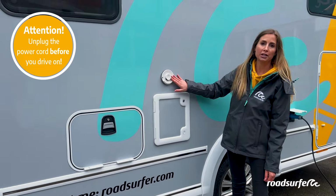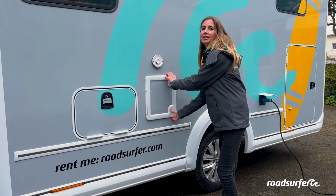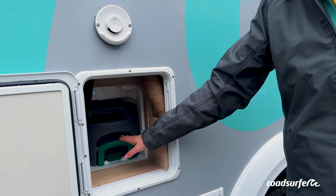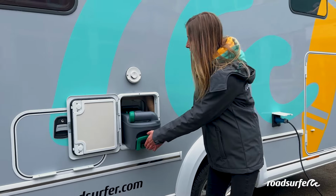In addition, there are the ventilation shafts from the parking heater, and directly underneath it you will see the toilet cassette. When it is full, you will need to empty it. There are designated areas for this at campsites. First, pull this green lever upwards. Then you can pull it out.